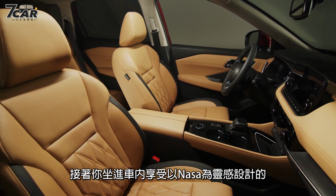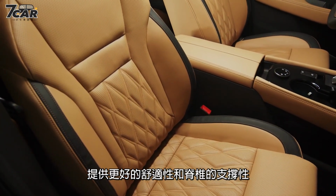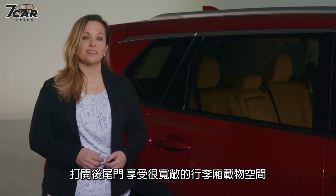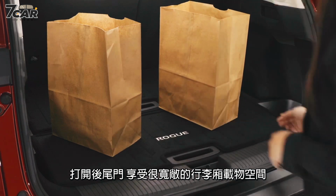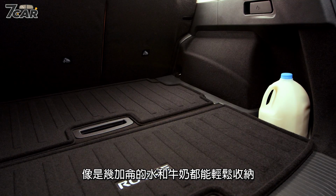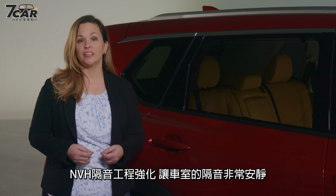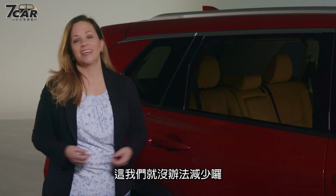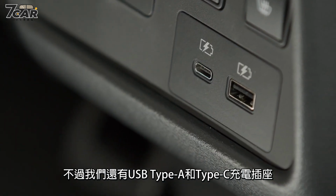Then you slip into the NASA-inspired zero-gravity seats, which provide exceptional comfort and spinal support. Shopping complete, you put your purchases in back, taking advantage of the innovative class-exclusive divide-and-hide cargo system and the convenient storage spaces for items such as gallon jugs of water or milk. The cabin is quiet, with intrusion of outside noise controlled by additional NVH enhancements. The noise inside, supplied by the family, we can't do anything about, but thank goodness for an array of USB Type-C and Type-A charging ports.